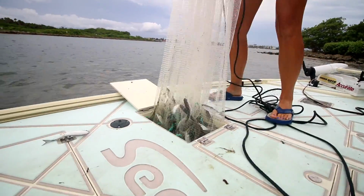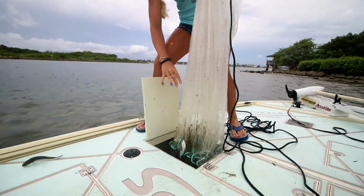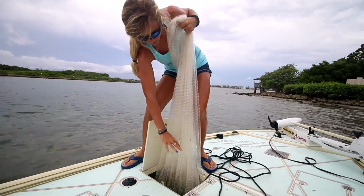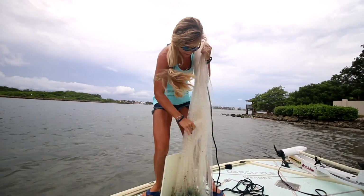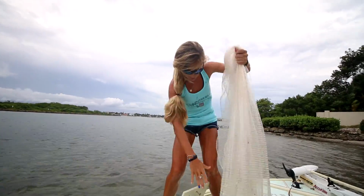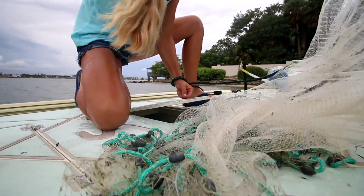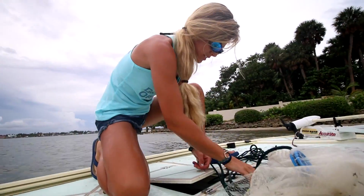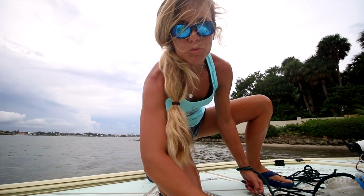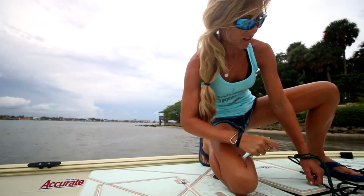All right, that helps. I'm gonna jump right out. Everybody's escaping. Oh yeah, that was about 2 or 3 dozen. Perfect little finger mullets. Perfect size. This is probably what all the big fish are going to be feeding on today. So I'm looking forward to catching a lot of fish with live bait.